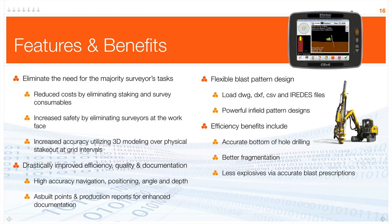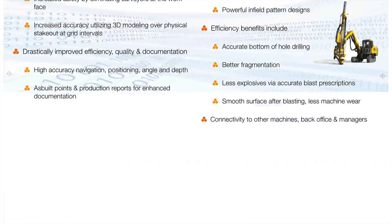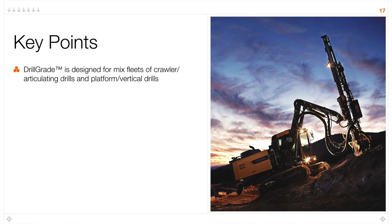I'll move through some of the obvious benefits, some we've already discussed. So, in summary, these products are designed for mixed fleets, mixed brands, articulating and crawler drills, platform drills.